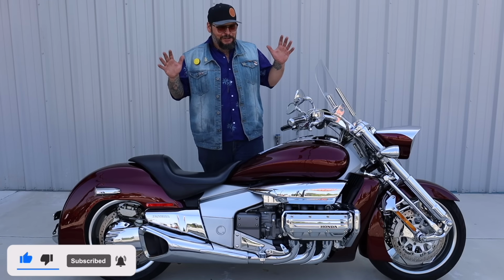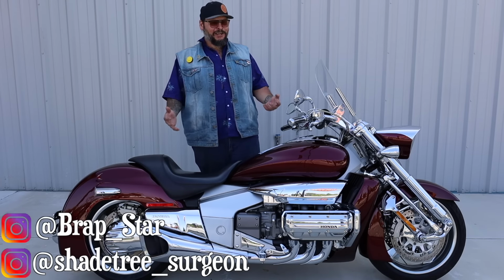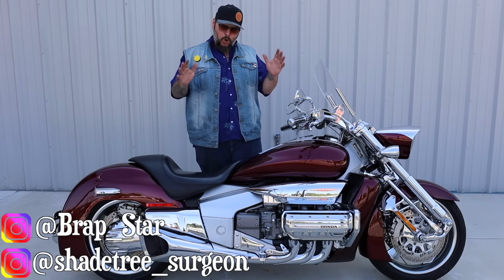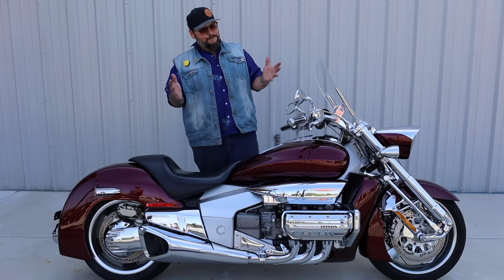Without a doubt, the Honda Rune is what dreams are made of. The last gasp of Honda, back when Honda was still cool and still did cool things. Everything about this bike is wild. It's not often that I'm at a loss for words, but it's kind of happening right now.